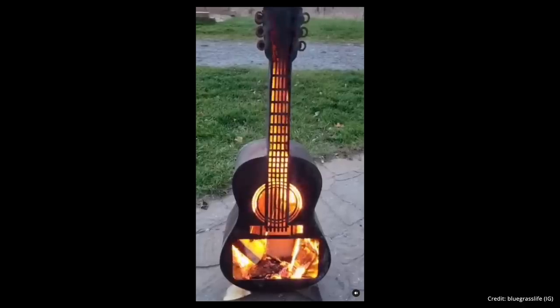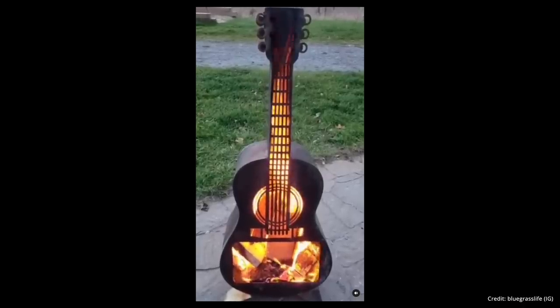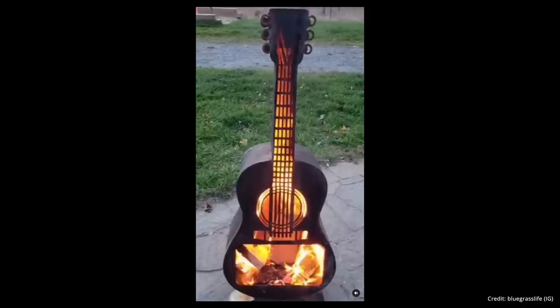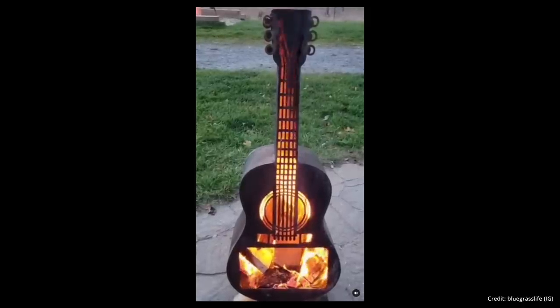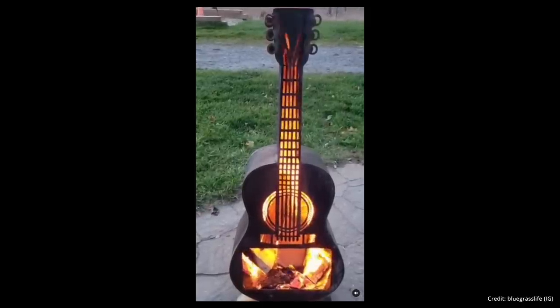It's second dose of acoustic news you can use time, and I've got some rapid fire selections for you right now. First up is this guitar fire pit. I don't even know how I found it. It was fed to me from the account Bluegrass Life. I think all of us need this in our backyard. Just plain cool, and on fire it looks even cooler.